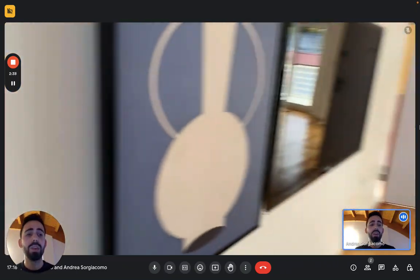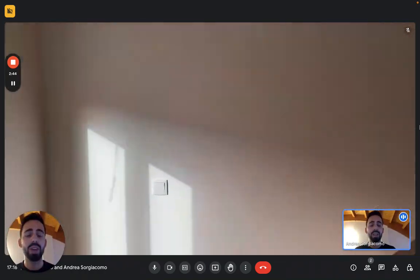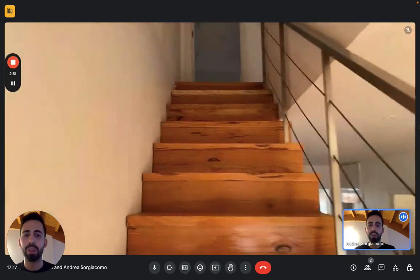And then we have the first floor upstairs. So this is a two stories apartment. Okay. So we have the stairs right here that will lead you to the bedroom area, which are found on the first floor.